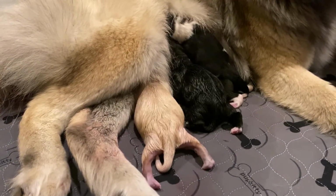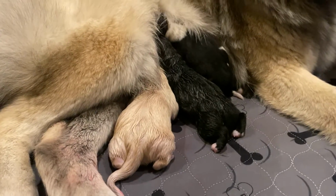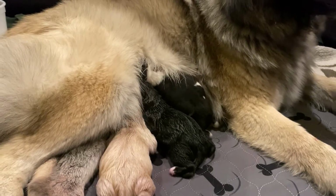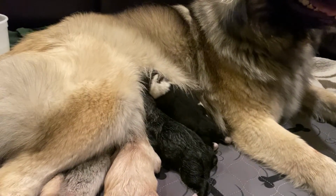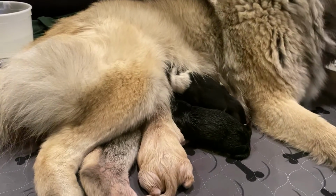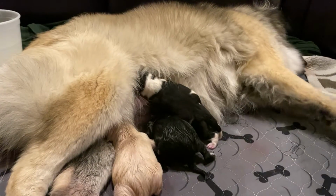All right, we just got our third one delivered. As you can see, he's a little blondie. Number three delivered just after 3 a.m. So three more to go. At this rate, we'll be done by about 7 a.m. She started about 1 a.m., so we still have a long night ahead of us. I think mom's tired.